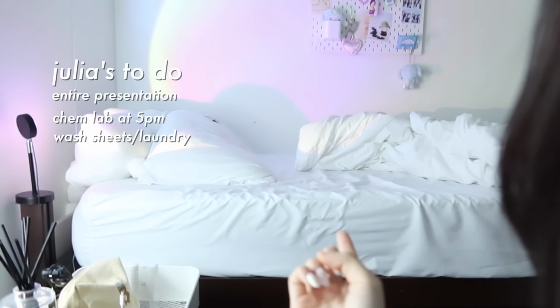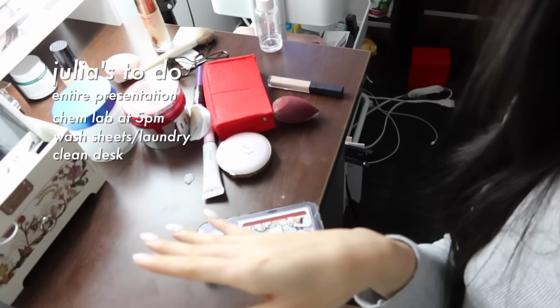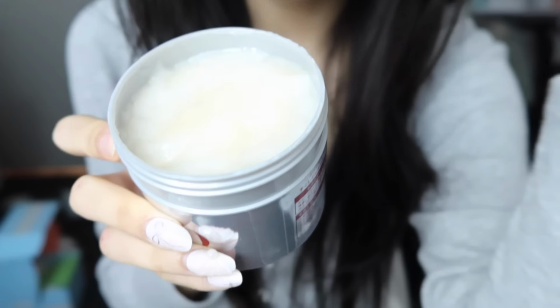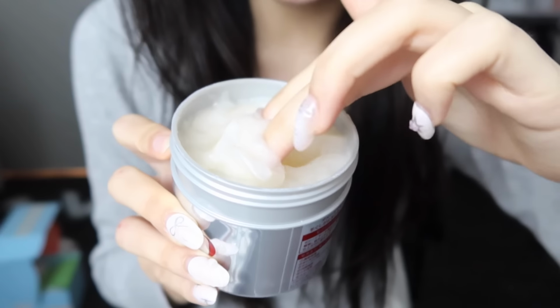I have a chem lab due at 5. I was about to wash my sheets. I should probably also clean my desk area and then do my laundry. But I want to try this hair mask first. I'm kind of scared of the texture though, and apparently you're supposed to leave it in for like 15 minutes.